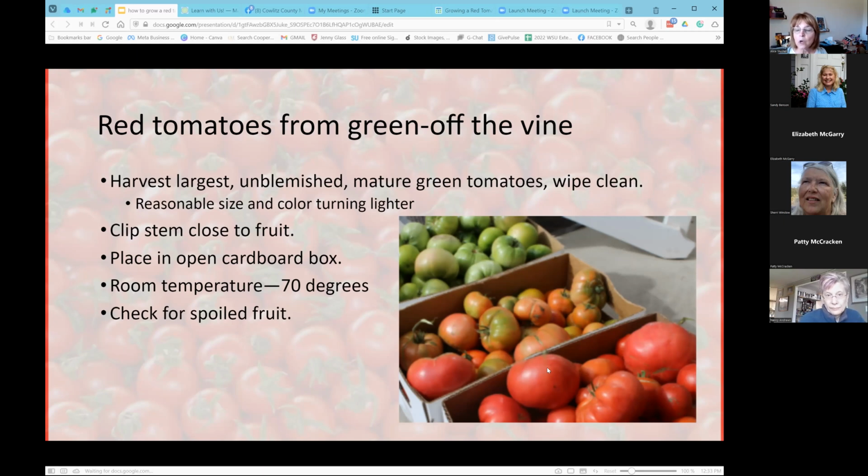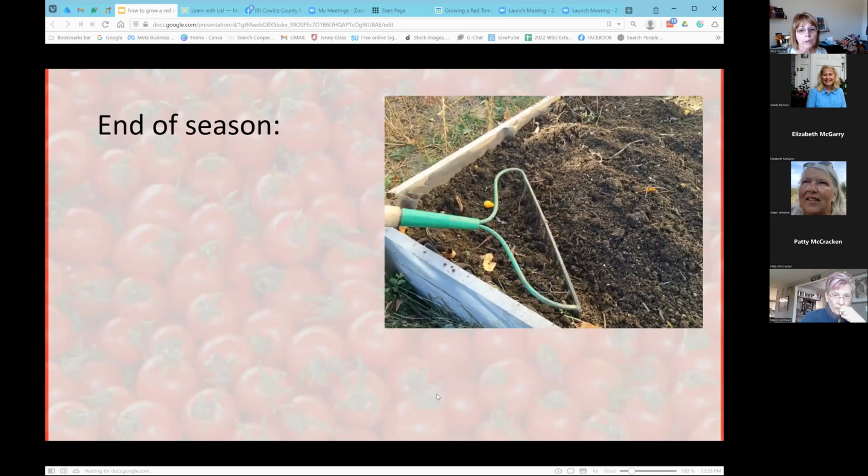Make sure that there's no spoiled fruit as they start to ripen. If you do see it, get it out of the box. In about 14 days, you should have ripe fruit from the ones that are almost ripe. And like I said, if you've got some of the green tomatoes in there and you have them in a place that's probably about 60 degrees, which is what our garage is, they will ripen for you.